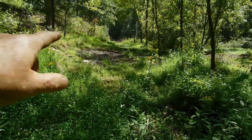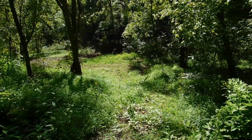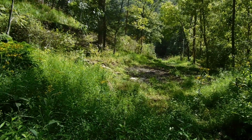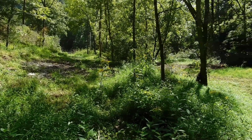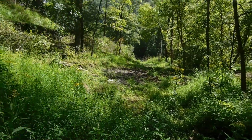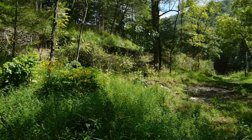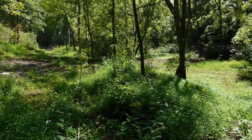And this would be looking at an upper level building site and a lower level building site. And the peace and quiet. If this is what you're looking for, this is it. You've noticed since I've been recording, there hasn't been a single car pass on Carter Cave Road. Like I said, it's very, very lightly traveled.